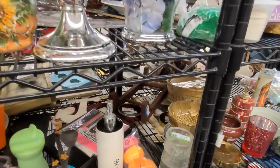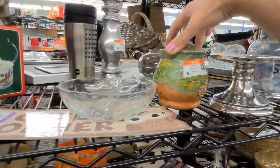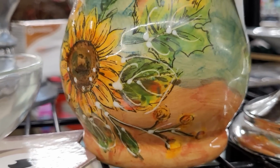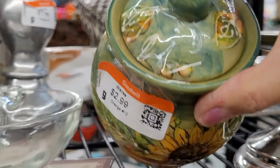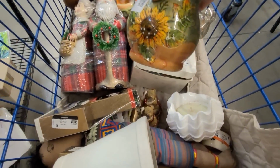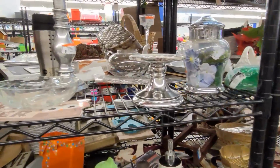Easter eggs. Oh, look how beautiful this sunflower canister is. Absolutely love the design and colors of that. It has some raised paint accents on it as well. Only $3. I know I have sunflower fans, so we will pop that into our cart. Find a safe spot for it. Keep an eye out just in case there are more of different sizes.